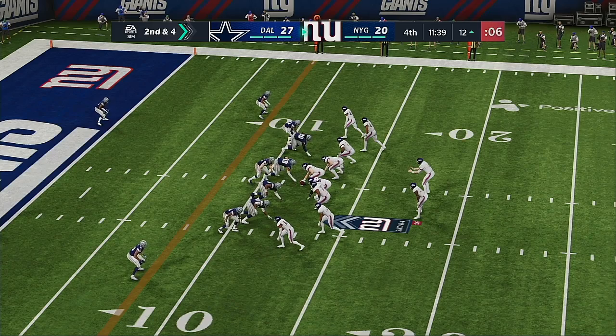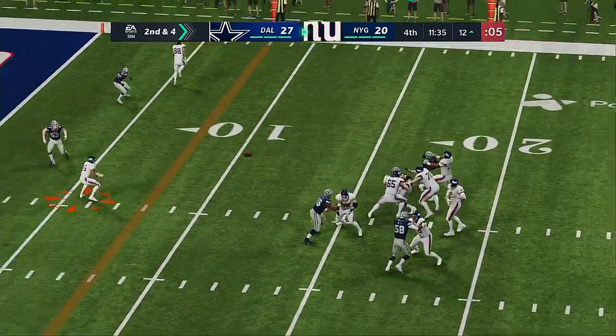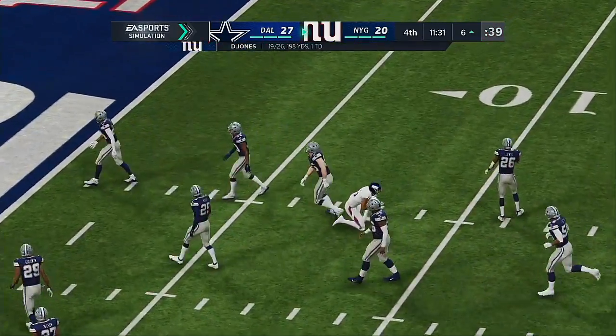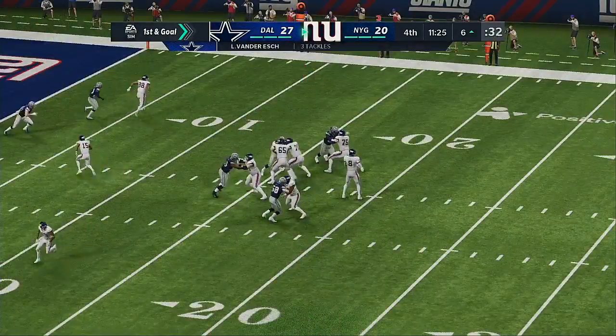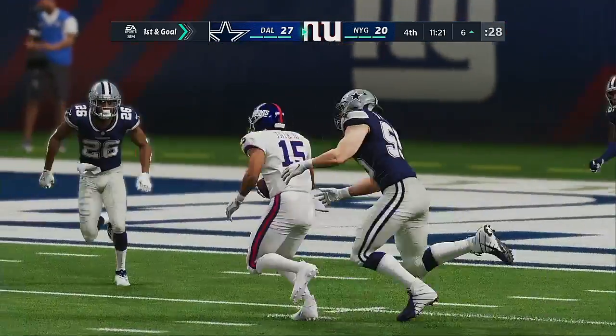Here we go, D, get off the field. From the gun, Jones. This will be caught at about the 6. And the Giants are going to be set up with a 1st and goal coming up as they get him down at the 6-yard line. That play gets him 6 yards and sets them up with a 1st and goal.